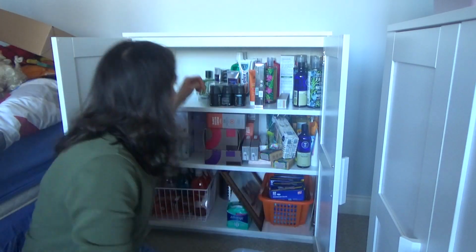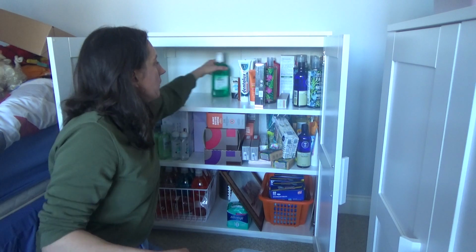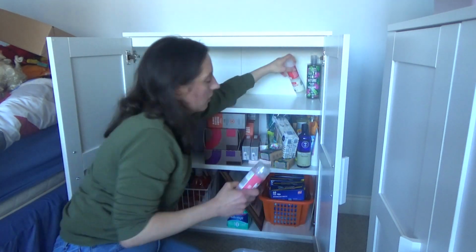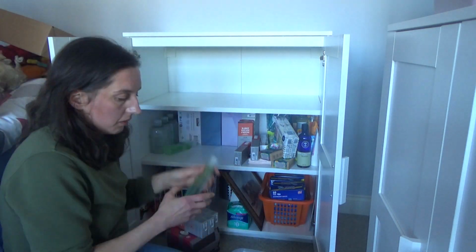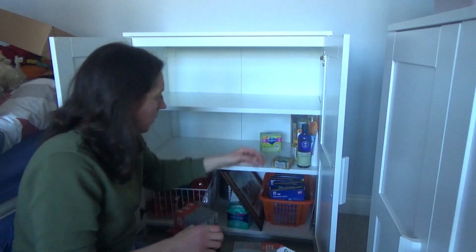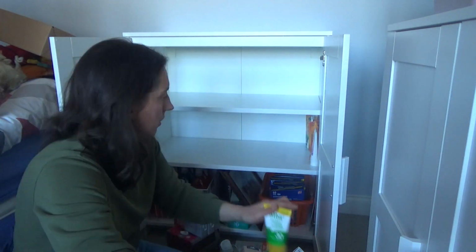As you can see, we do store a lot of toiletries in here, and that's simply because our bathroom isn't big enough. We don't have a lot of storage in our bathroom, so we've had to use our spare room. And yes, we do like to buy things in bulk. My husband has a little habit of buying everything in bulk, and he's got me into it as well. I do actually like buying things in bulk now, especially if they're on offer, because it does work out cheaper. So yeah, I do tend to buy a lot of things in bulk.